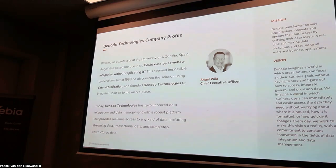And there's still a lot of people within the company who are Spanish from the A Coruña area. And they still work in a technical role. But in the meantime, the company, of course, has moved to the US for investment reasons. It's part of the Silicon Valley community at the moment. And we have offices around the world, and I'm part of the Dutch office. And I'm happy to show you what Denodo is and what it does. So that was the fundamental idea of can we do data integration in a different way? And we do that by preferring to connect instead of collecting.